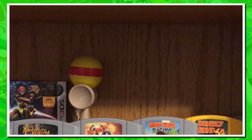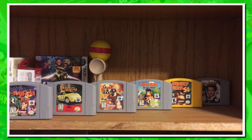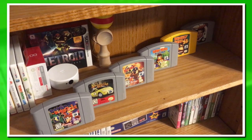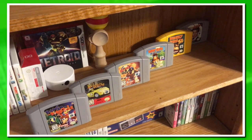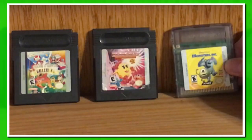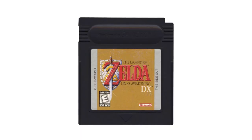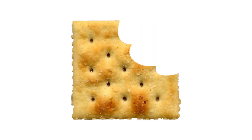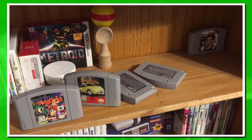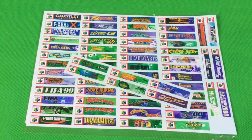Now, there are plenty of solutions to this problem. You could display your cartridges like this with their front labels facing out, but this creates another problem. If you have more than like 5 games in your collection, then you're gonna run out of space fast. That's why I'd say this method works best for Game Boy cartridges, as these guys are about the same size as saltine crackers. But for N64 games, yeah, there has to be another way. Eventually, I broke down and bought some N64 end labels.